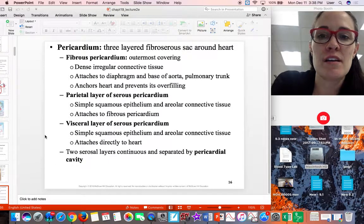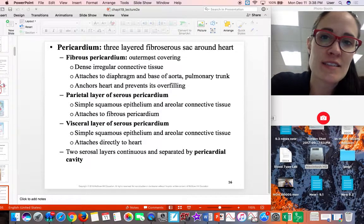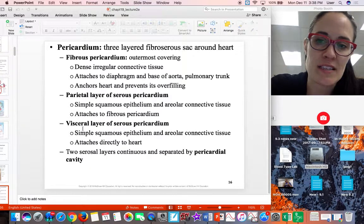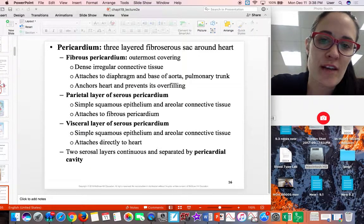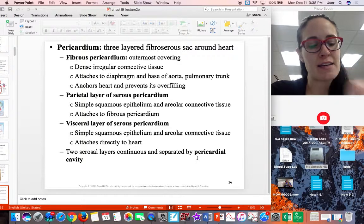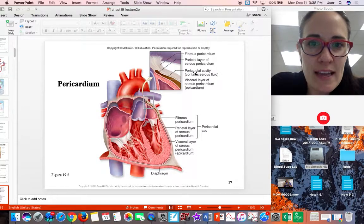The pericardium itself actually has 3 layers. The outermost one is called the fibrous, and it helps attach it to the diaphragm and prevents it from overfilling. The parietal layer is right underneath that, attaches it to that, and the visceral layer is right up next to the organ itself. In between the parietal and visceral, you have that pericardial cavity that's full of the fluid that helps prevent friction as the heart is contracting and relaxing. I really like this image. It shows 3 layers: the visceral, the parietal, and the fibrous.